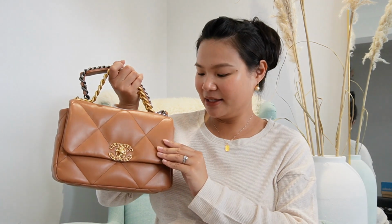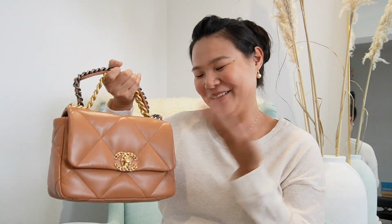The second con that I am anticipating in this bag is the leather. It is in lambskin leather, which a lot of people know can sort of be delicate and could get scratched easily compared to a caviar leather. It feels very luxurious, and I do not regret getting the lambskin because, given its price, I will be taking care of the bag, or I will try my best to protect the bag.